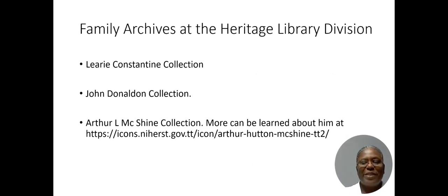It would be really remiss of me not to include some of the family collections, some of the family archives that we have at the Heritage Library Division. The three I'm going to give you a little information about today are the Larry Constantine collection, the John Donaldson collection, and the Arthur L. Markshine collection. These three collections were assembled by family members and donated by family members to the Heritage Library Division.